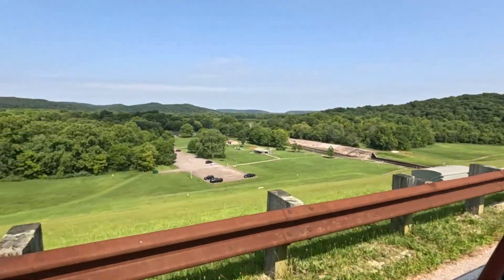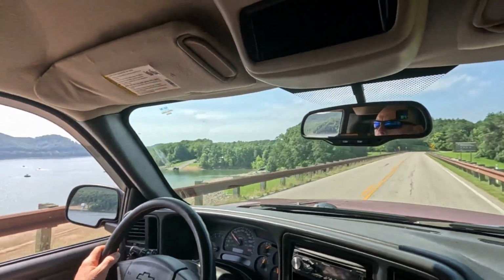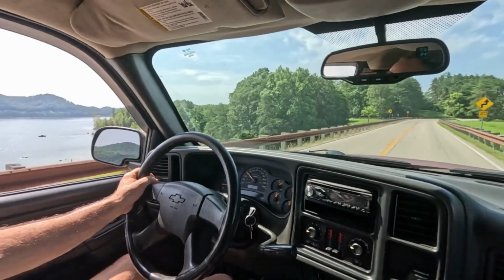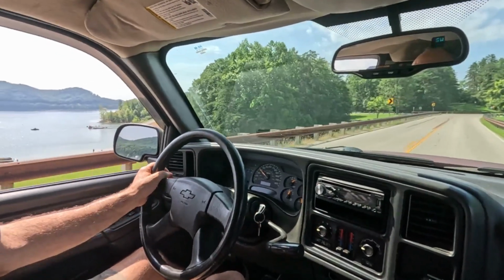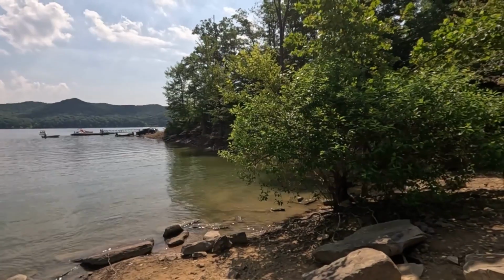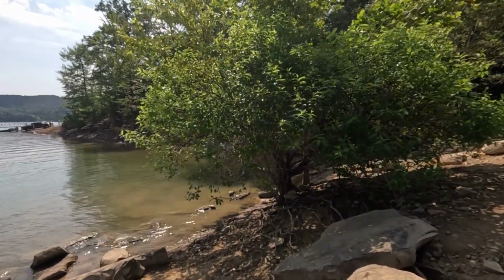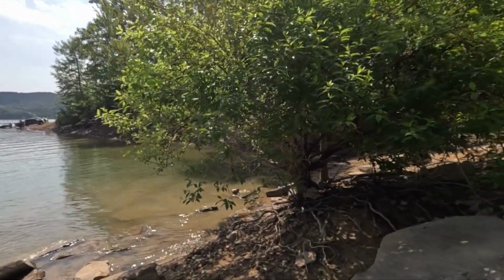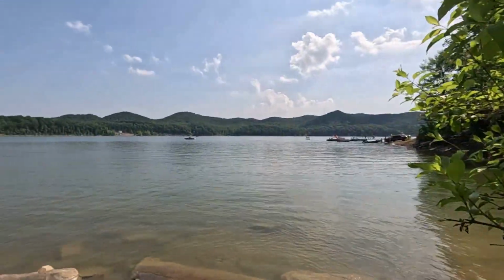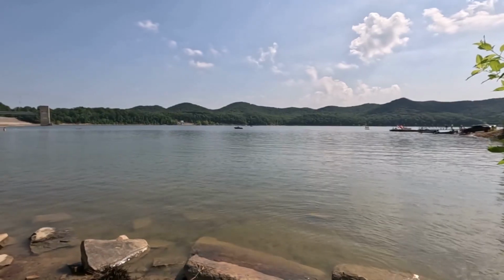It is so beautiful up here. We are going down to that little boat dock right there and just get a closer look at the lake. Oh, a little spot of shade. Yay! I wonder if the water's cold.